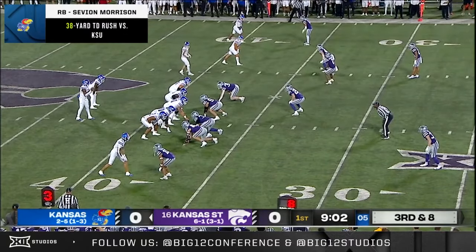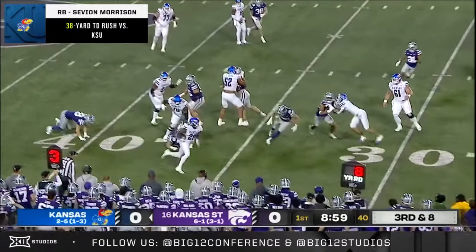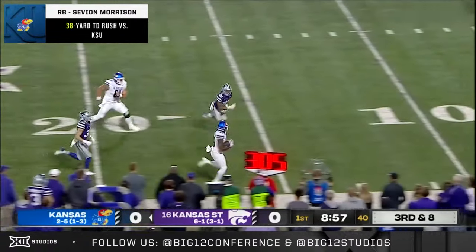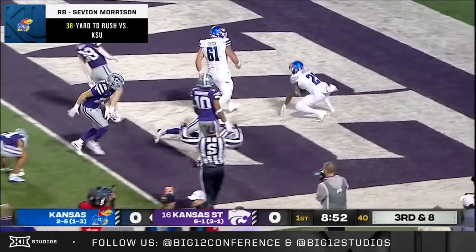Clemson fans that have you. And was effective on the ground early. The handoff to the edge and a first down and a lot more. There goes Morrison into the red zone. Still on his feet. Touchdown, Kansas.